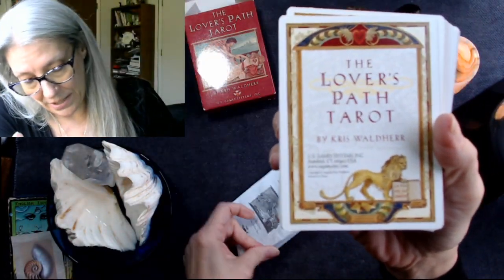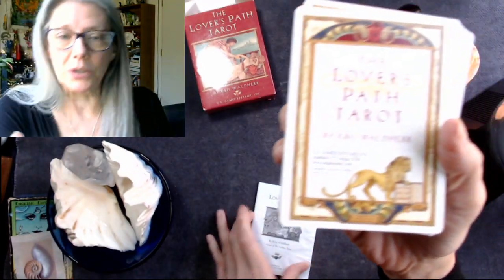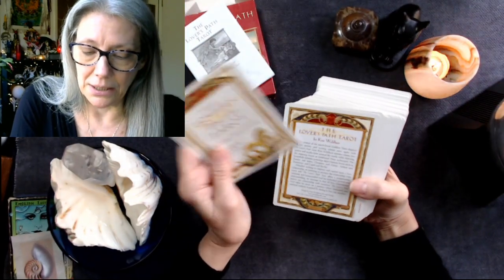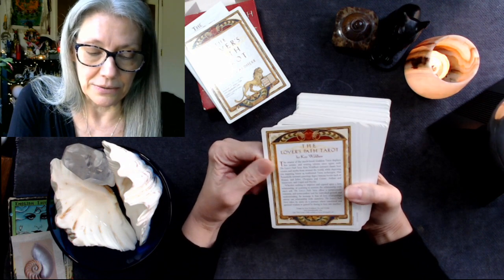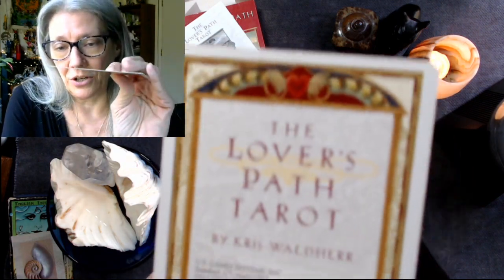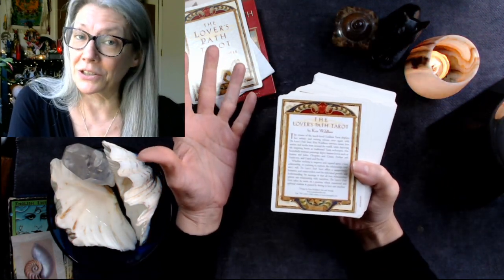Let's look at the copyright date first real quick, if the book will let me. 2004. All right, the Lover's Path Tarot by Kris Waldherr, U.S. Games, blah, blah, blah. And then we have the title card. I'll call that the title card. I guess this would be an intro card. I do appreciate decks that have a title card like this, and then they'll have a descriptive card. But the fact that there's two of them gives you two handy cards to block your deck with.